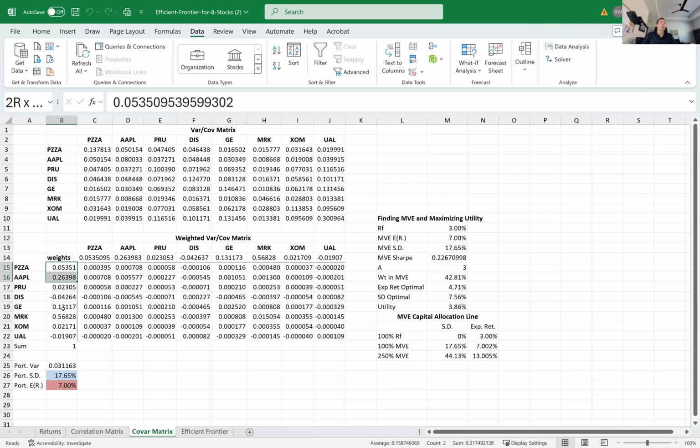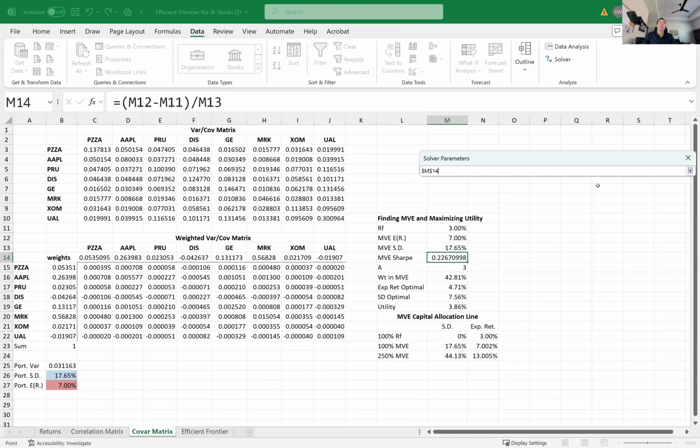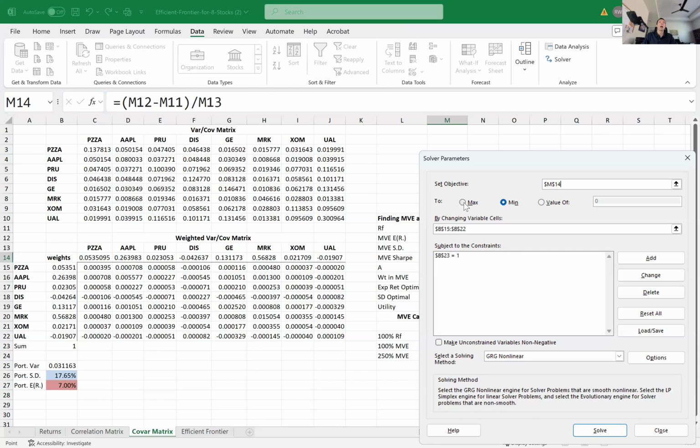So I'm going to say to Solver, change these weights, which will change, of course, the standard deviation and the expected return of the portfolio, which will make this number right there as high as possible. So let's go to Solver. This time I want my Sharpe ratio to be what I'm working with. I want to maximize it. I'm changing the weights on those 7 stocks. The weights still have to add up to 1, and there are no other constraints. I don't want the expected return or the standard deviation to be a specific value. I'm saying, get these weights to whatever they need to be to maximize the Sharpe ratio.